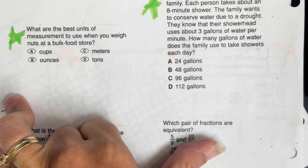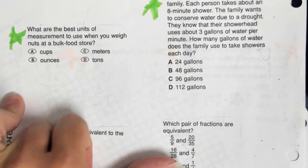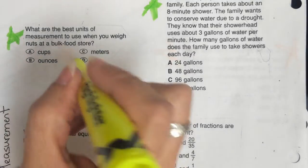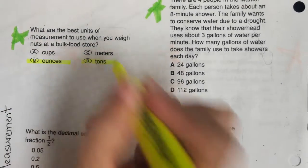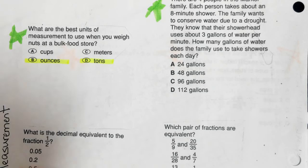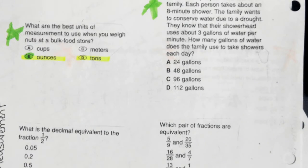What are the only two measurements that deal with weight? You can say it. Ounces and tons. Listen, these are the only two that deal with weight of anything. But anytime I hear the word tons, I think of elephants. Do you really think you're going to need, like if you're buying pecans or something for a recipe, are you going to need tons of them? No. So the actual answer is ounces.